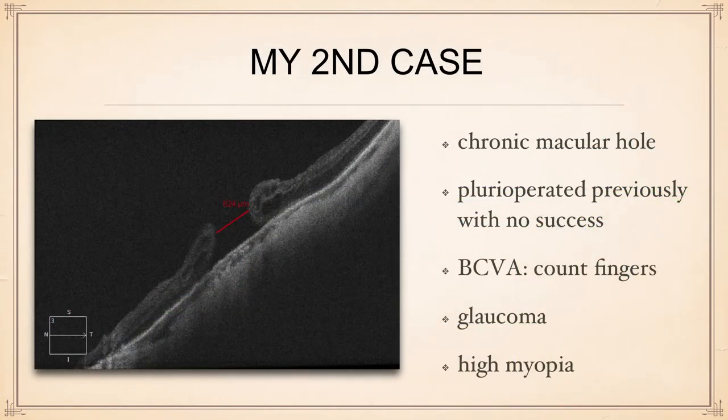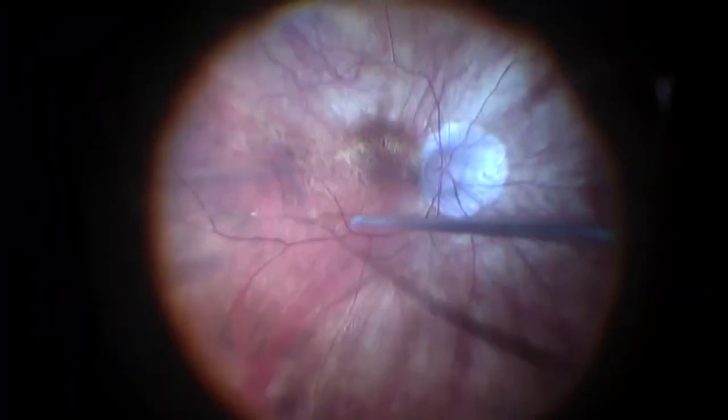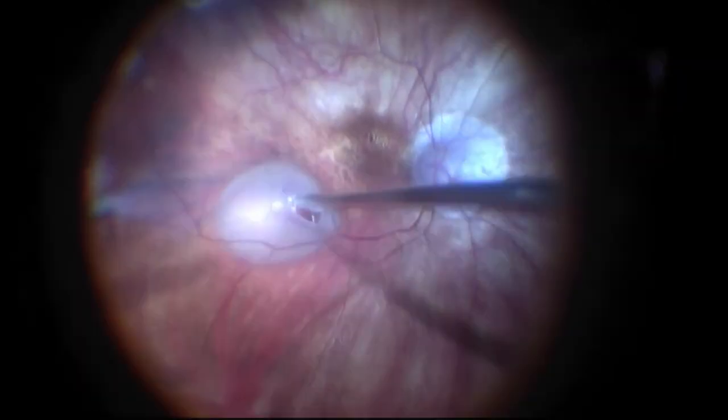This was my second case. The indications were very, very similar to the first one. I decided to harvest the patch from the temporal side, very close to the posterior pole, thinking that the anatomy of the retina in this area might resemble more the retina in the fovea, although we have no cones, only rods. So I detached it with a bubble of air.